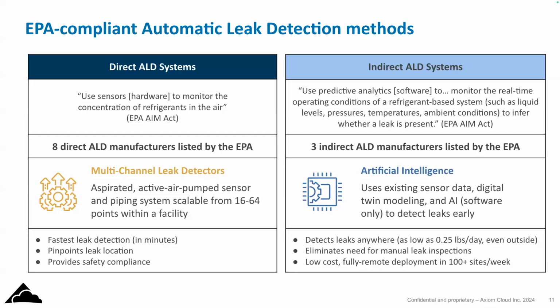This completely eliminates the need for manual leak inspections. If you're installing a direct ALD system, there is still the need to do manual leak inspections on components of the system that are located outside the facility, because those direct ALD solutions are unable, based on how they're built and how they operate, to detect leaks that are occurring outside.